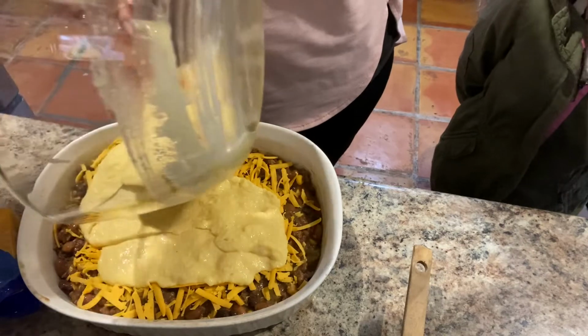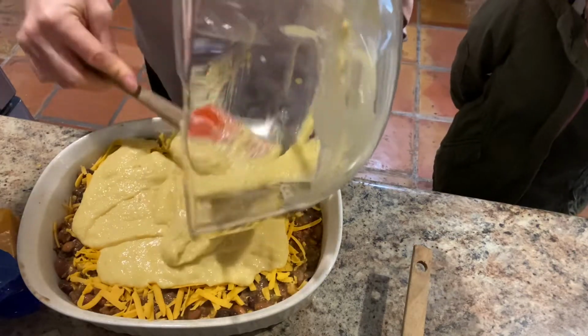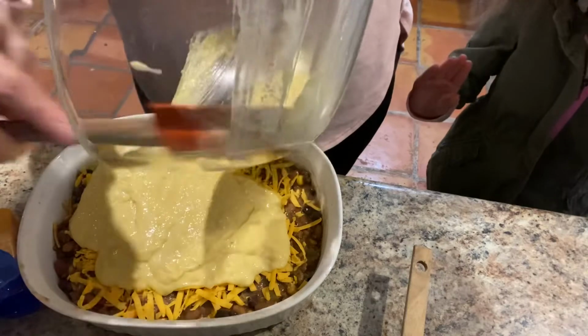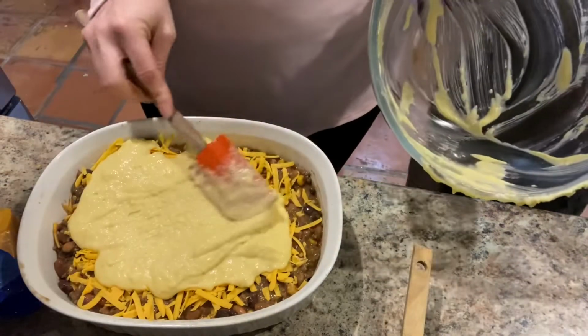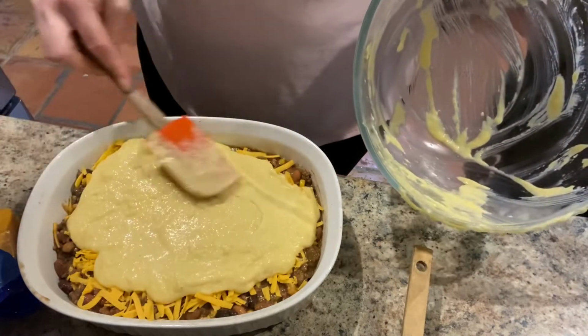Try to do it as evenly as possible because it will bake on top, and we want it to be a nice even, kind of like a breading layer. And that's it. We're just going to pop it into the oven at 375 for about 30 minutes, again until the cornbread is browned and it's bubbly all around and the little tamale pie casserole comes all together.